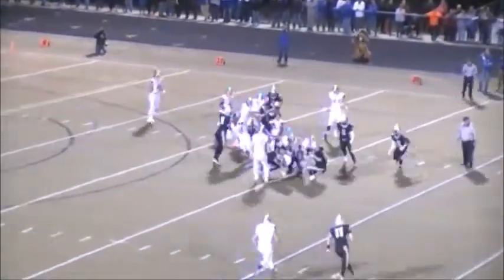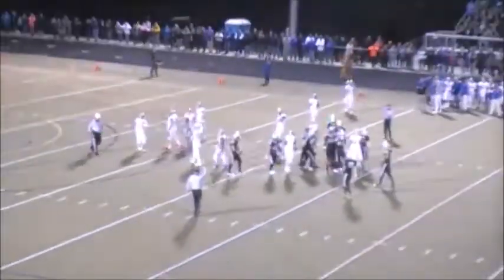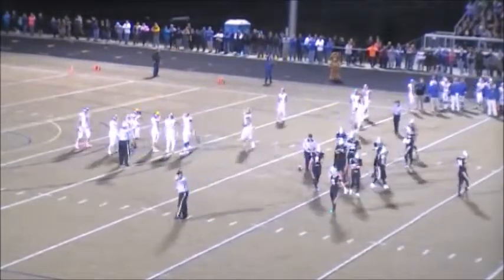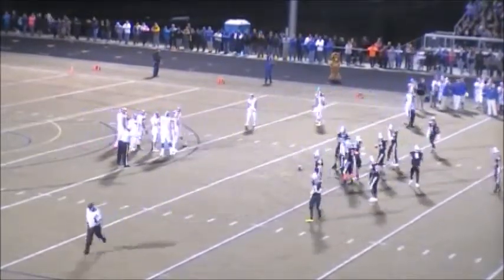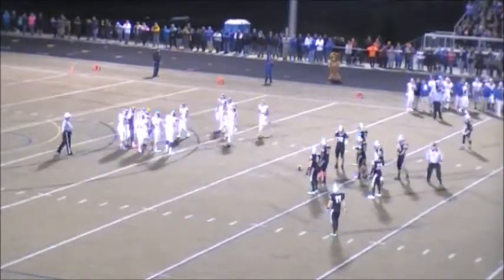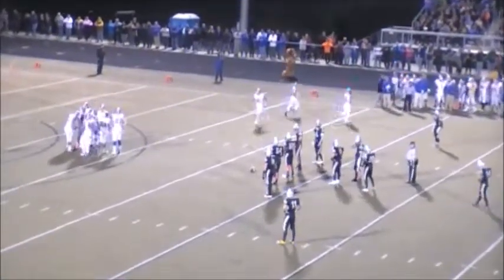Walkersville with its second possession of the first quarter. Off right tackle this time, and he's got a pretty good little run for about 6. That's going to bring the ball all the way out to the 26-yard line and bring up a 3rd and 3. Yep. Ty Littleton off tackle right, gain about 7 yards. Got 3rd and 2 or 3.